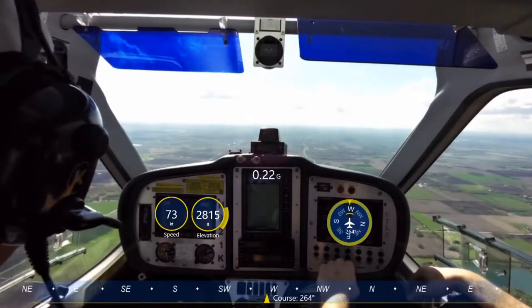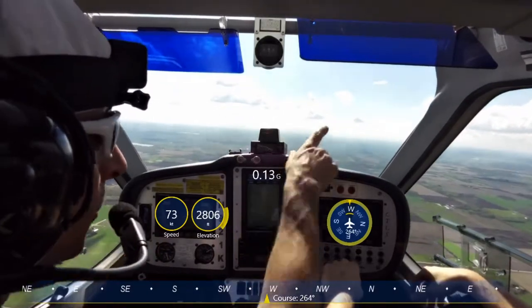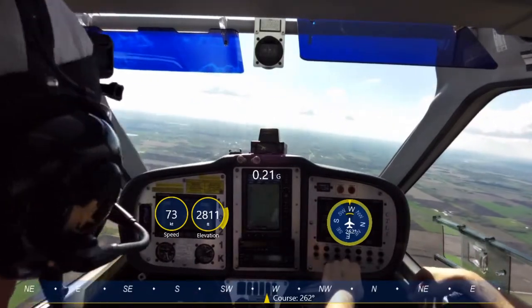It's starting to look a lot greener out here. Yeah. Now, if we were to come across a puffy little cloud like that, are we going to maneuver to go away from it? Yeah, we would maneuver to go around it.